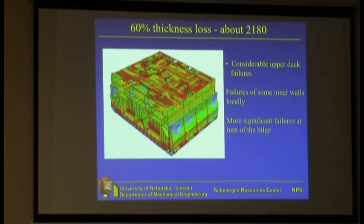So this one happens to be 60% thickness loss, and this is about 2180. We're estimating maybe 150 years, 175 years, somewhere in that range, that things really become very serious. Considerable upper deck failures. You can see the reds and the yellows. Failure of some of the inner walls, and failures at the turn of the bilge at the bottom, and that's where the oil is. So the estimate provides the Park Service with some feel for what's going to happen over a period of time.